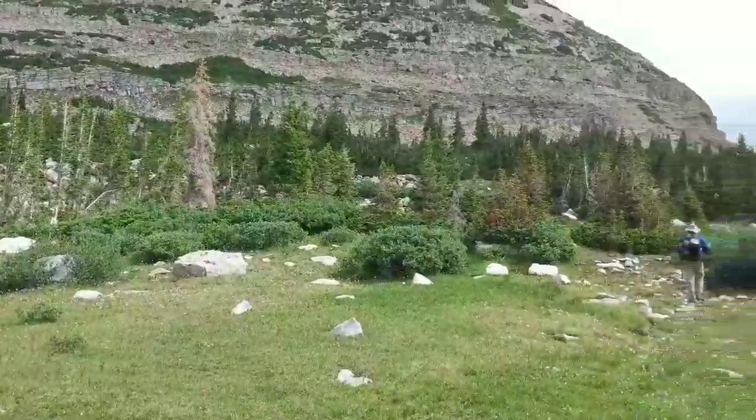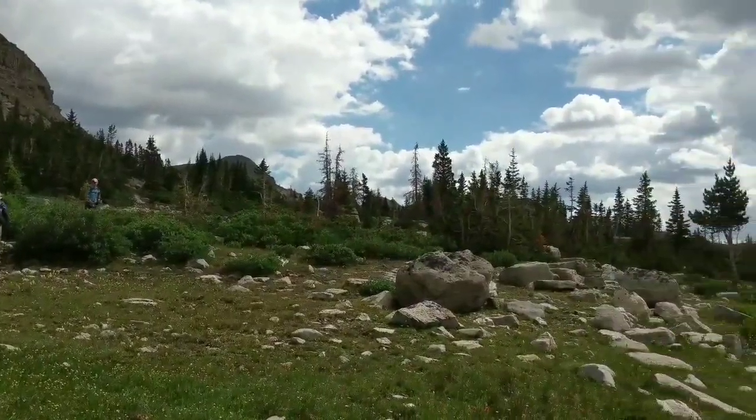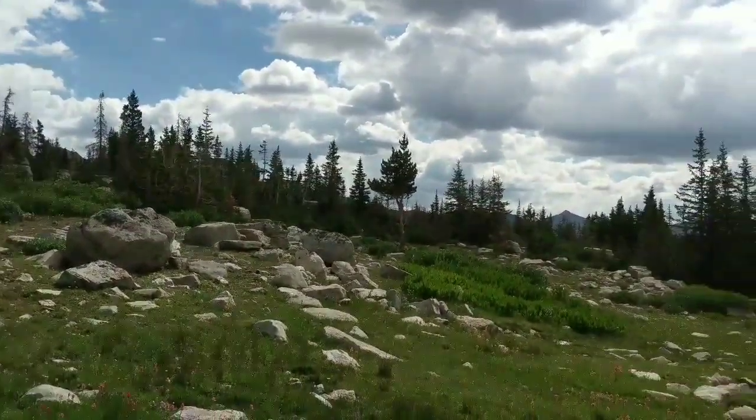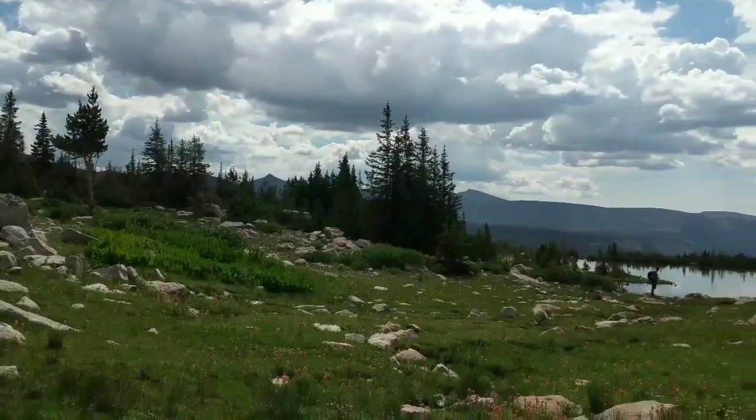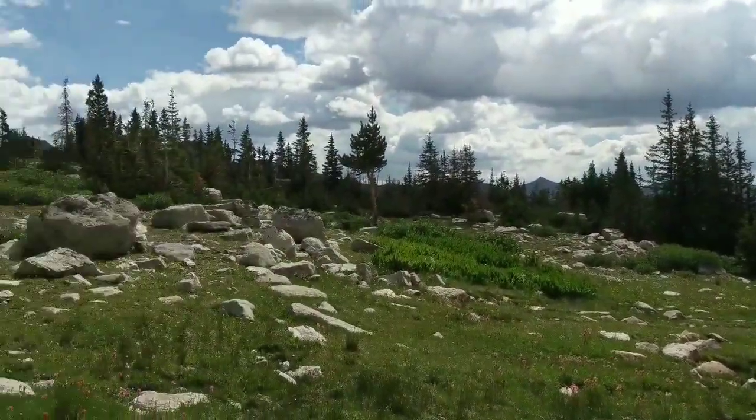So this is what we are hiking around all day, just surrounded by beautiful mountains, beautiful lakes, awesome people to hike with. Today is a beautiful day.